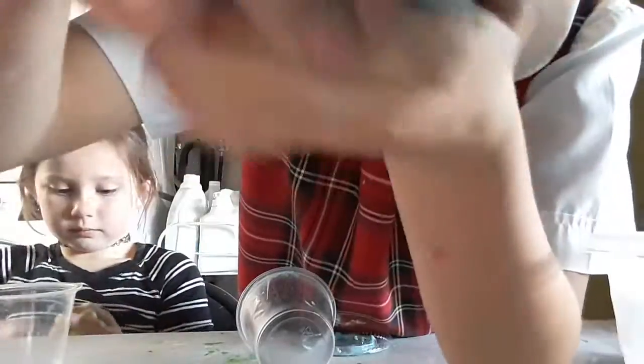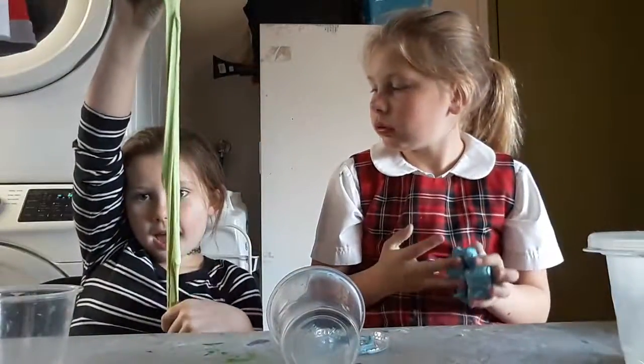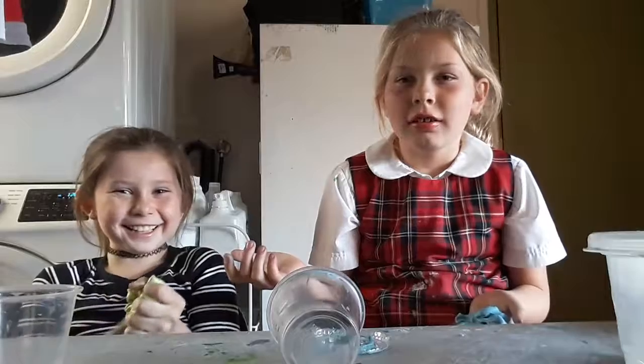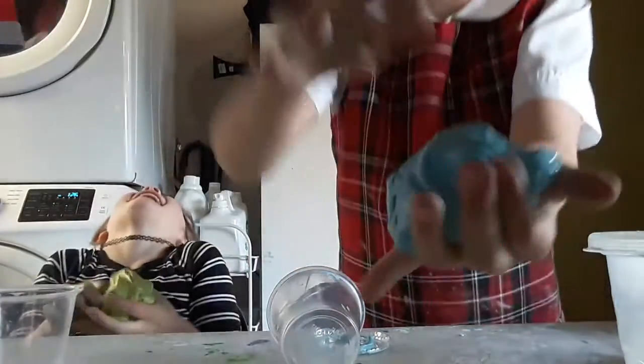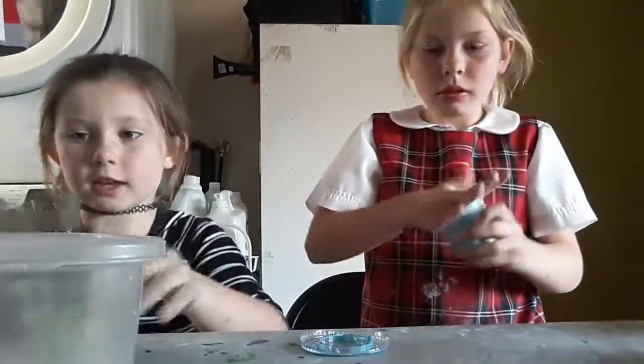Sorry if you guys hear the container. So yeah, this one's stretchy. I was trying to do a slime filter for them. It's called a container. Ready? I'm just gonna move on to my next slime. Okay, to the next slime.